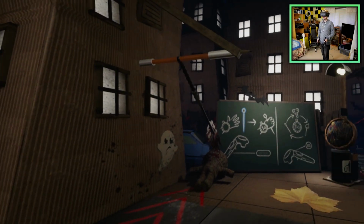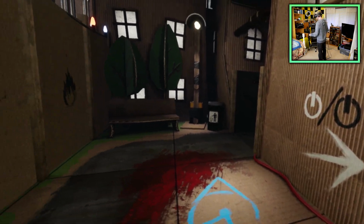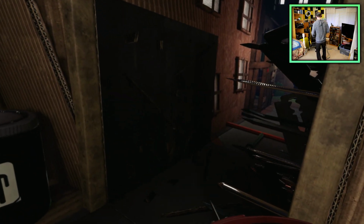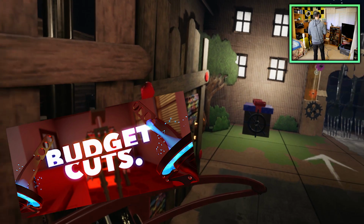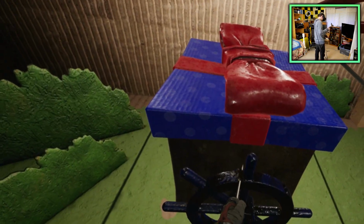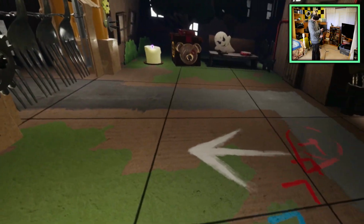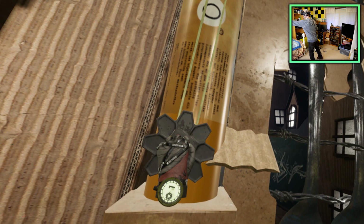Number 3, Kartong. Kartong is a first-person stealth game that has one of the coolest art styles I've seen in VR. As I mentioned in my video for the game, it reminded me of a cross between Budget Cuts and Little Big Planet, which is one odd combination. The gameplay isn't groundbreaking, but I love the imagination behind it, and for the price of only $5.39, I can easily recommend checking it out.